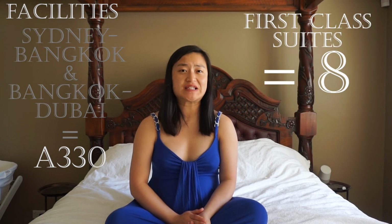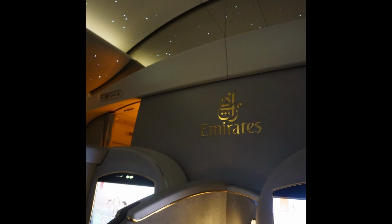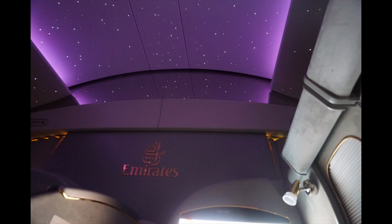We flew the same A330 from Sydney to Bangkok and then Bangkok to Dubai. There were 8 first class suites and unfortunately no other facilities. The only perk was that the ceiling was incredibly high and LED lights animated the panels, appearing like stars when the cabin dims. The bathroom is equipped with towels, creams, perfumes, toothbrushes, etc., but otherwise is the same size and design as what you would find back in economy.